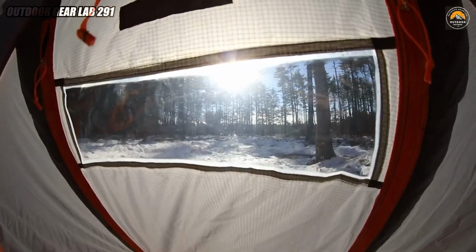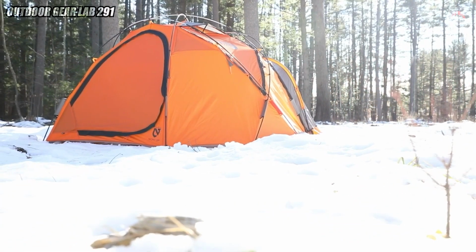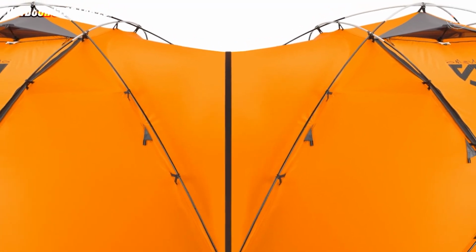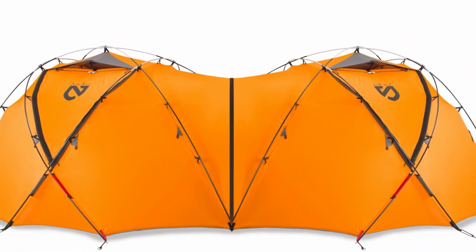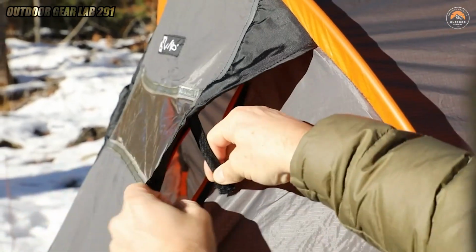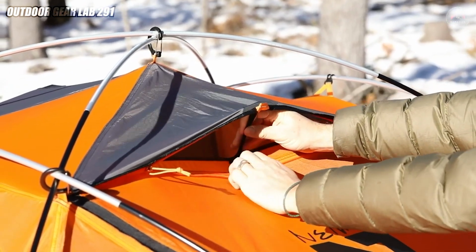Crafted with the precision of a mountaineer's tool, the Moki is the expeditionary dream realized, a haven that not only withstands the frosty breath of winter but invites you to revel in its well-engineered embrace. The NEMO Moki stands tall as the architectural masterpiece of winter camping, where every stitch and seam tells a story of meticulous craftsmanship. Imagine unzipping the vestibule to a panorama of snow-capped peaks, the tent's design akin to a mountaineer's ode to comfort and resilience.